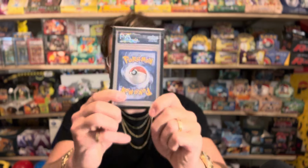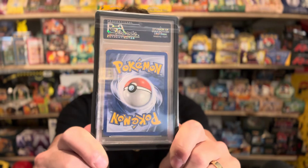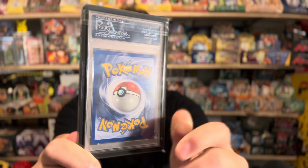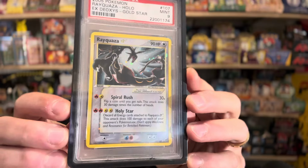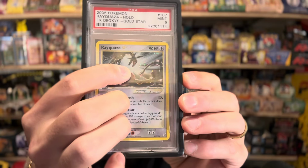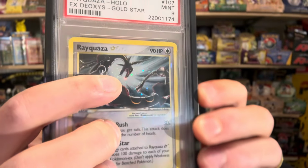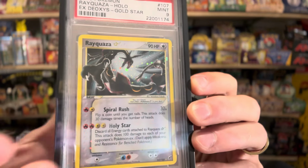Okay, guys, let's go ahead and let's reveal this absolute beauty and beast of a card. Okay, 3, 2, 1, wham! Gold Star Rayquaza in a beautiful PSA 9 mint. And this one has a hollow orb still near its mouth, kind of falling away from his mouth right there, kind of Rudolph the reindeer. He's got it kind of on his nose almost, but it's very close to his mouth.